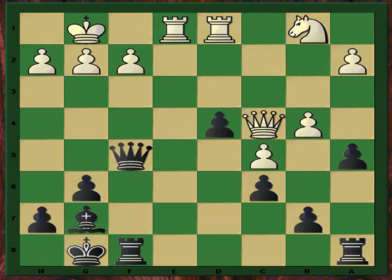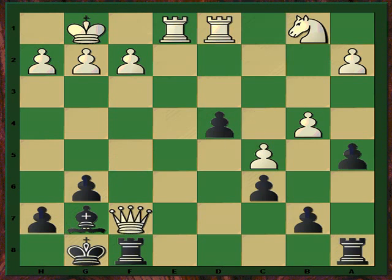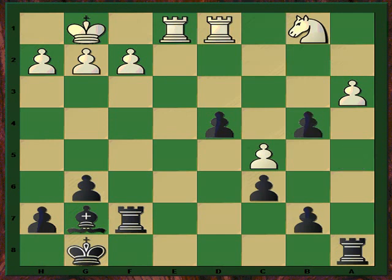Trading queens doesn't help. Queen f7 must take now, otherwise after a takes on b4 white is losing. So rook takes on f7, a3 takes, and then rook a4. The game is pretty much over.